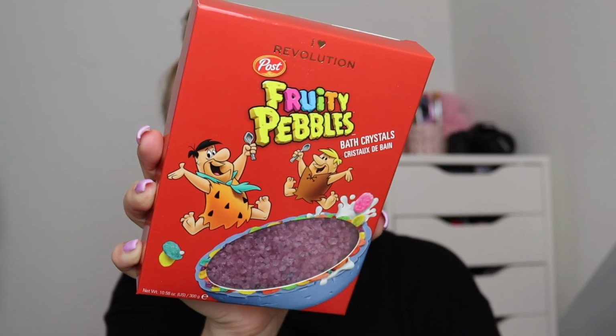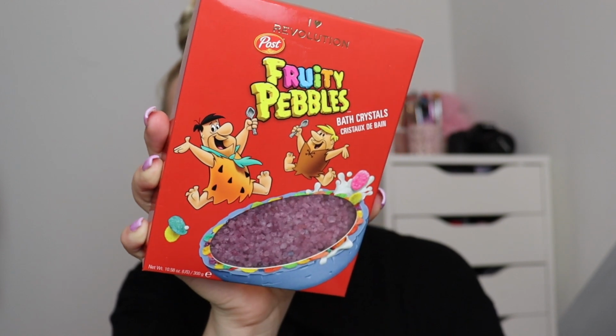Okay, so as I said, I picked up a few items. I have not even opened these, so I need scissors. So the first thing I picked up was the bath crystals from the Fruity Pebbles collection.